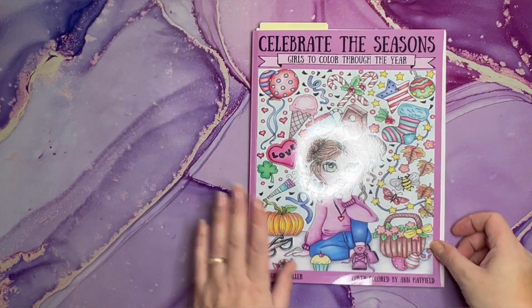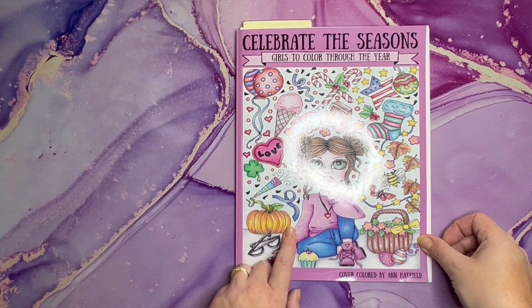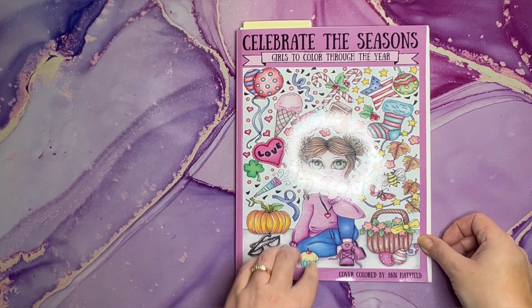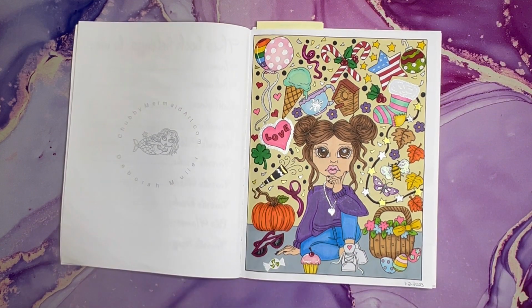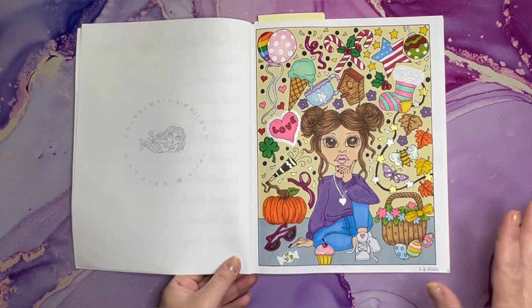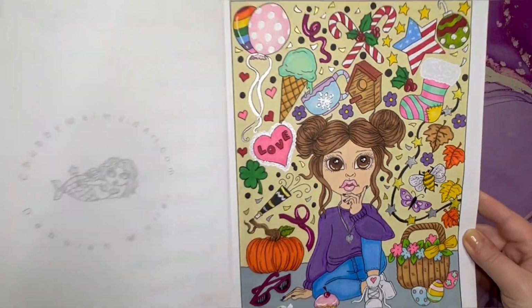And then we move into January. Okay, so for January, I started in Celebrate the Seasons, Girls to Color Through the Year by Deborah Muller. This is a book that her Facebook group, I believe, is looking to complete for the year. So the first one I did was this page, which is like the opening page. And I used Ohuhu markers, colored pencils, Sparkle Pop, white gel pen, black Glaze Sakura gel pen, an Arteza silver metallic gel pen, and Stickles. So yeah, it was a lot to color, but I like how it came out. And you could see all the sparkle throughout the page.